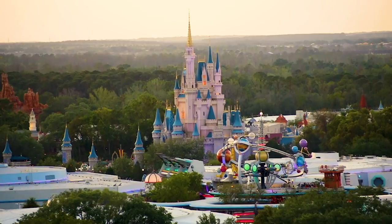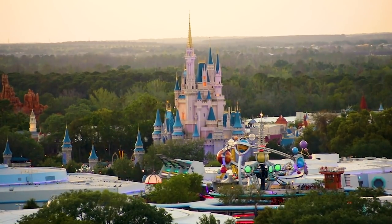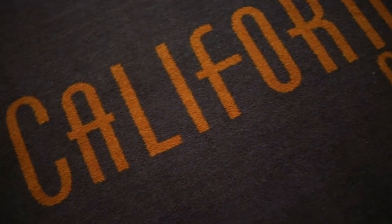What they do is they pump in the music from the show so that you can hear what's going on, but you can see the fireworks from a very different perspective. And this vantage point is really awesome to watch, and it's very unique. Now, you don't need a reservation to be able to go up to the California Grill and watch the fireworks.